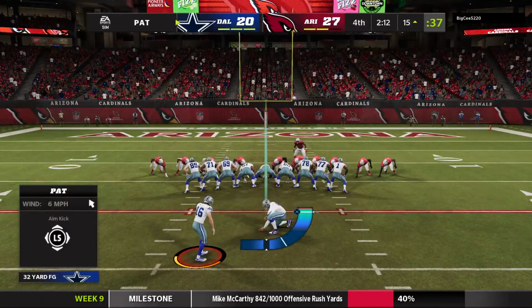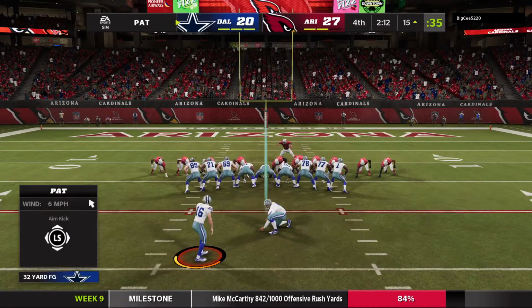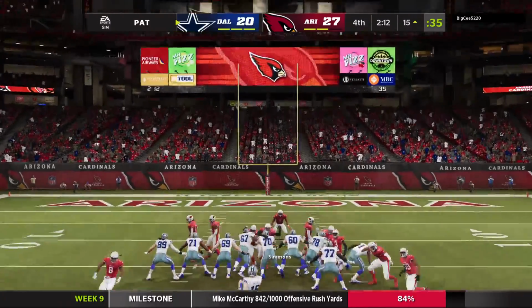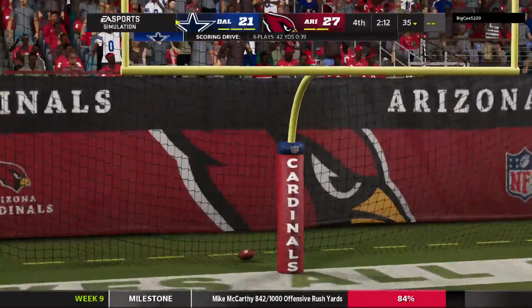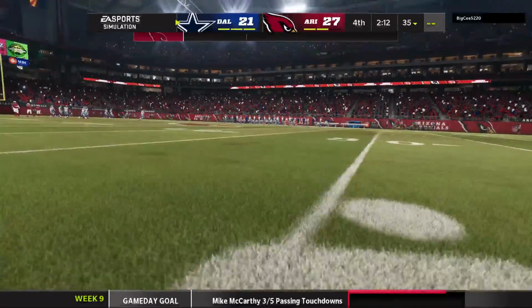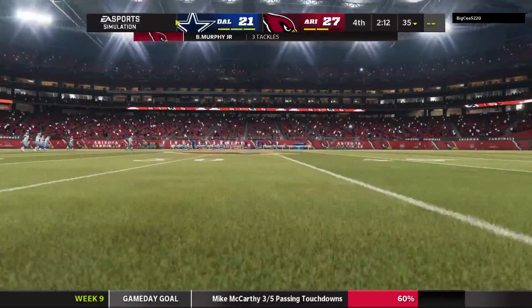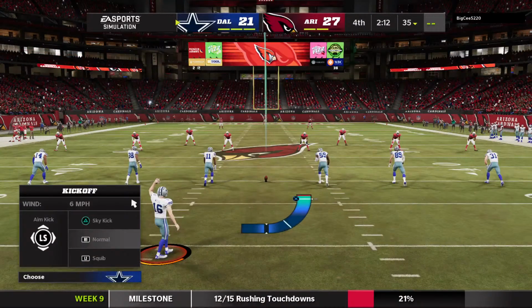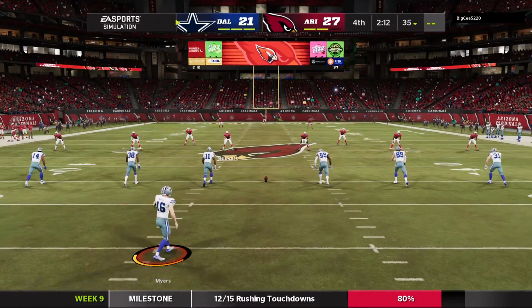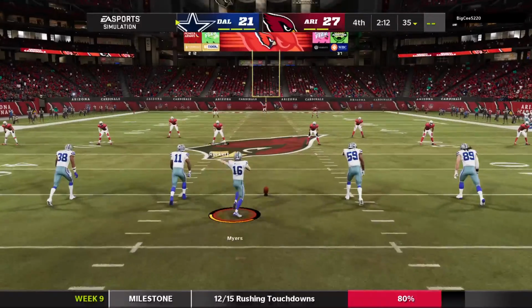Now Myers for the extra point. And the lead will shrink to 6. And after the touchdown, here's Myers to boot it away.